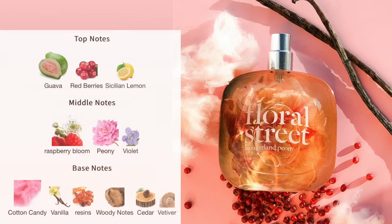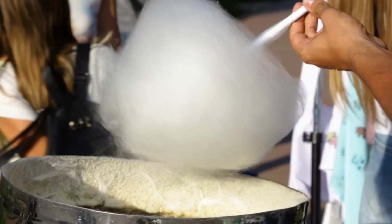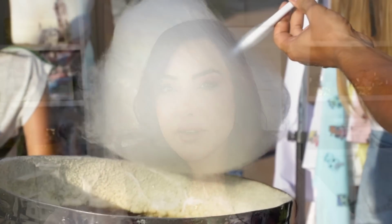The key notes in this one are guava, raspberry bloom, peony, violet, vanilla, and cotton candy. When I smell it as it dries down, I get a bit of that vanilla and cotton candy. So it makes it a little bit richer and more complex. It's not just a straight up floral. For me, it's a very creamy floral.